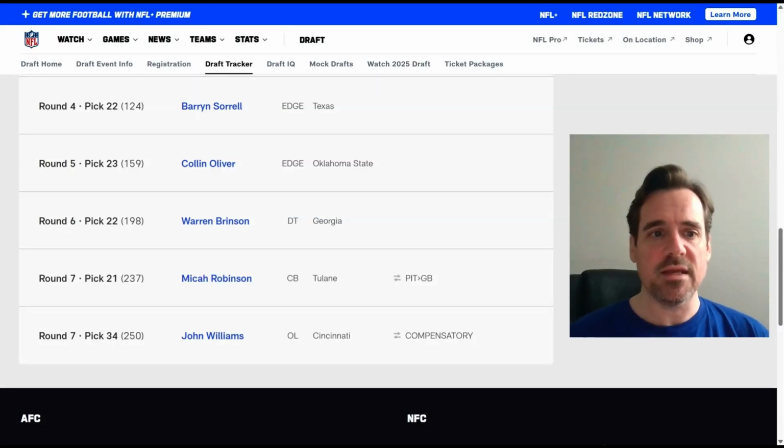And Colin Oliver, he is maybe 6'1", 240 with short arms. He doesn't have the size. He doesn't have the length, but he is speed rusher all the way. He's a designated pass rusher, and he has speed. Oklahoma State basically built their defense around him, and they struggled when he got hurt. I think he only played 2 games, or he would have gone higher than this.